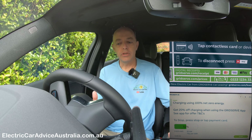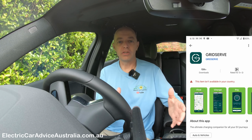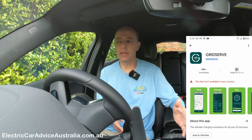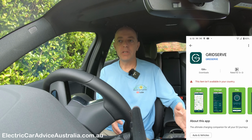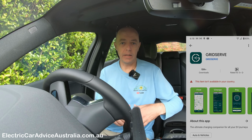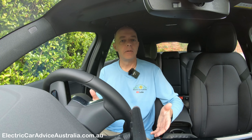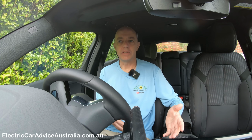Interestingly though, and I'll put a screenshot up, as an Australian with an Australian setup, mobile, etc., I couldn't download the app. It was geo-locked to obviously the UK. So that was an interesting one. So if I do go to a Gridserve charger, I'm just going to have to tap and pay, and I'll pay the full quid. But if I could download that app, 20% discount.